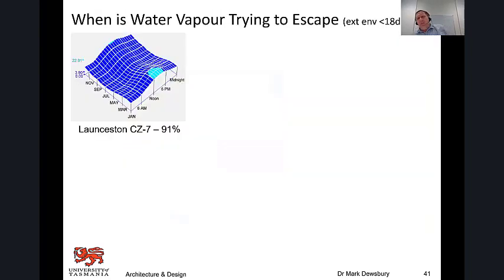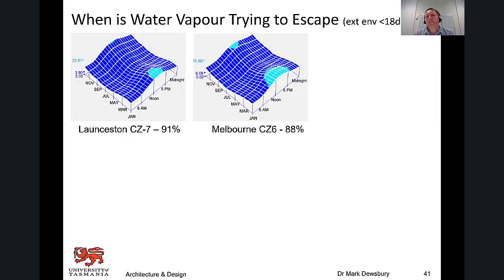So what does it mean in terms of different climates in Australia? In Launceston, where I'm based normally, 91% of the hours in a year are less than 18 degrees Celsius. So that means for 91% of the time, water vapour is trying to go from the house or the building to the outdoors. Melbourne, up across the ditch, 88% of the hours in Melbourne, it's less than 18 degrees Celsius. So if we're keeping a house to 18 degrees Celsius, for 88% of the time, water vapour is trying to leave.